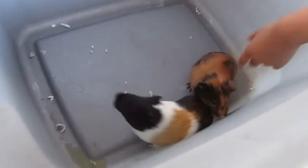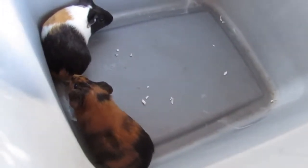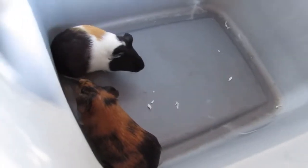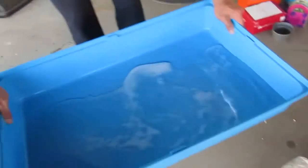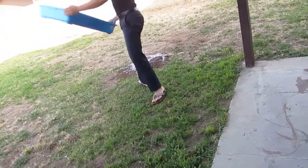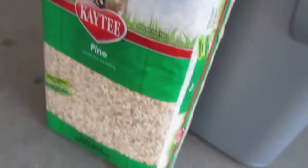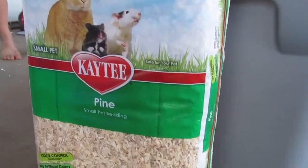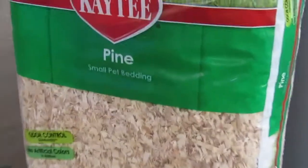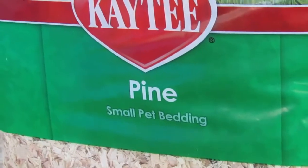So this home is so pretty. So just clean it with some water. Okay. And then we'll throw that away. Then I will dry all this and put the bedding in it, and we assemble everything again. We're using the Kaiti pine small pet bedding.